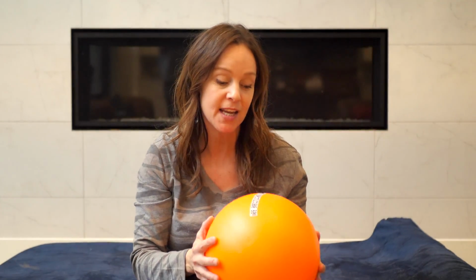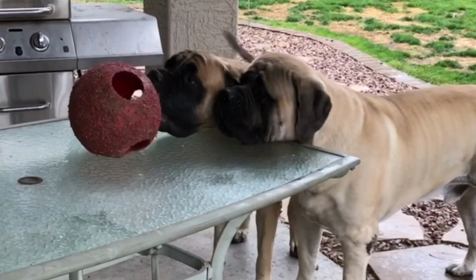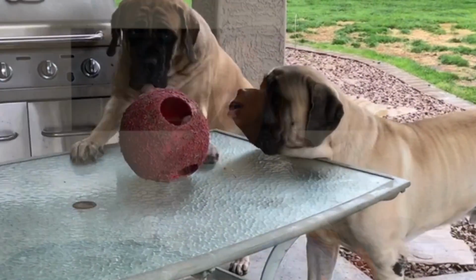This one is new for us. Frankly, I bought it to test to see if it's truly indestructible and to compare it to the giant-sized Jolly Ball. So stay tuned for that video coming in the future. And this one is a smaller sized Jolly Ball, which is also one the boys love and have played with when we lived in Arizona. So take your pick and enjoy watching your dog have a blast with his new toy. Okay, let's move on to number 9.